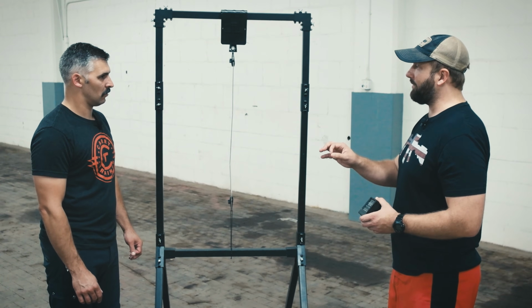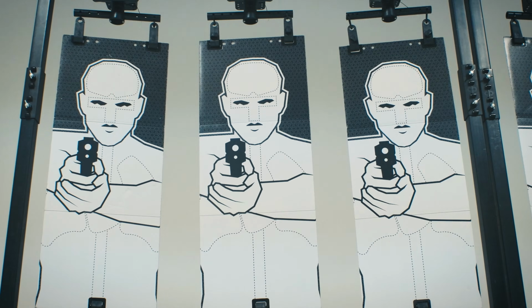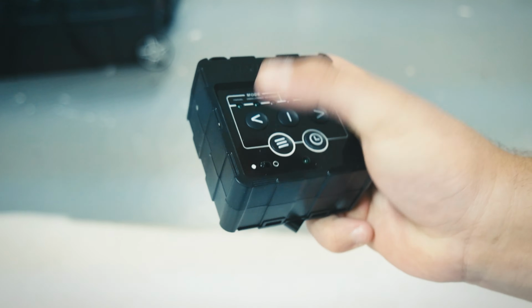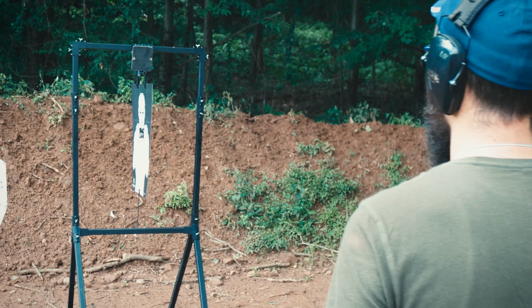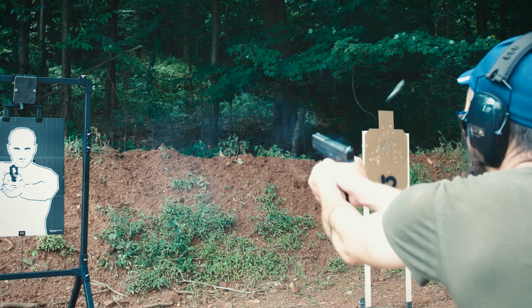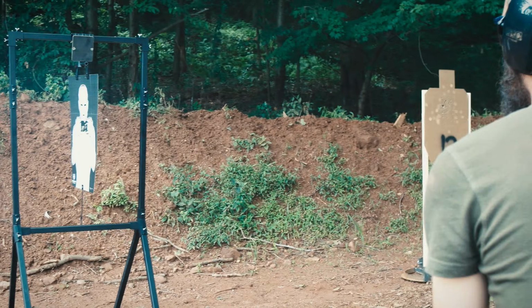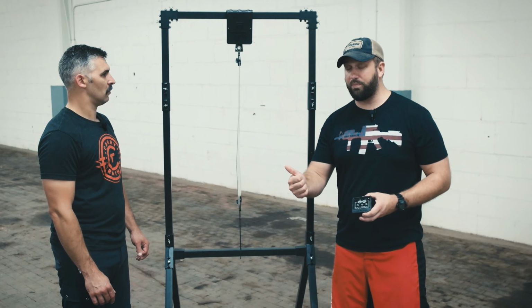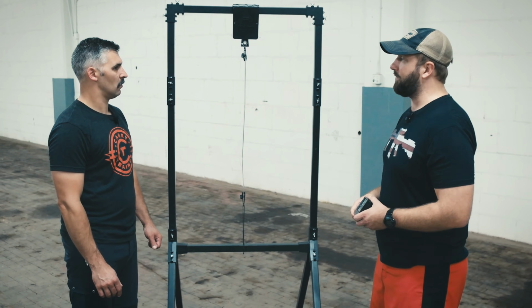The cool thing about it is I can actually daisy chain up to 10 of these Pivotal Trainer units to a single remote control, or I can run them all independent, one remote, one unit. So it's very versatile, great for flat range work, great for house work. It is a game changer, and we've been around for about a year. And let me tell you, we've had a lot of success between CCW permit holders, law enforcement, and DOD. It's a great piece of gear.